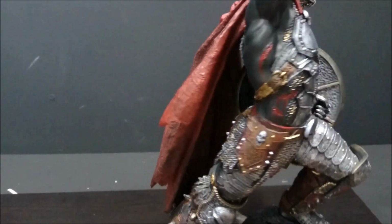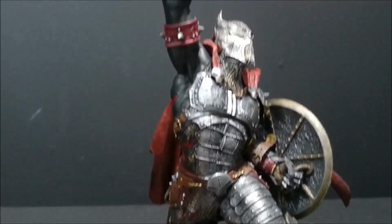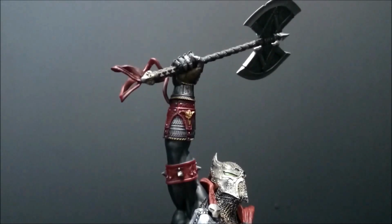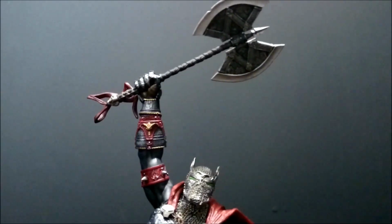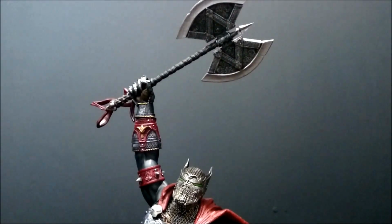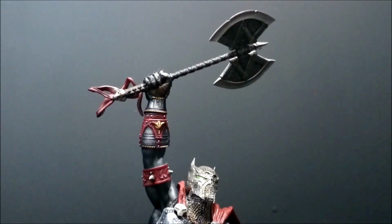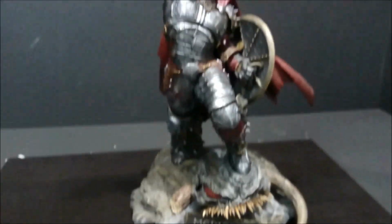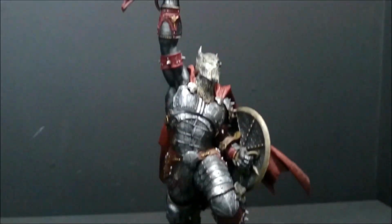And then coming up onto his face, and then the arm raised above the head with the axe. Just like I say, even the axe, I don't know if you'll pick it up, but there's just sculpted detail galore in there. And overall, I'll just come back a little bit. We've got a 1/6 statue that stands around 17, 18 inches.